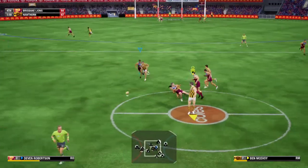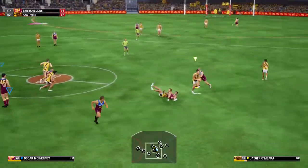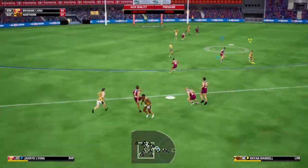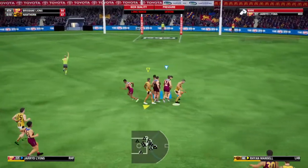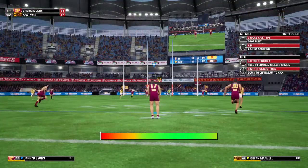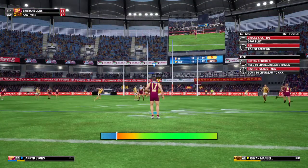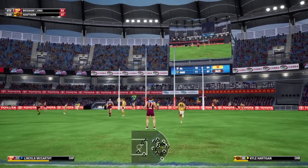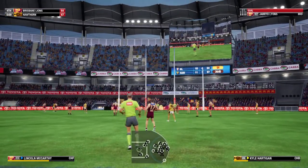McInerney won the hit out. The loose ball picked up. Just dismisses his opponent. Slick with the hands. Ball gets cut off. Robertson keeps that one low. Lyons takes it well. The distance might be just beyond him. They can't afford to be wasting these shots at goal from the corridor. It's there! The miracle!